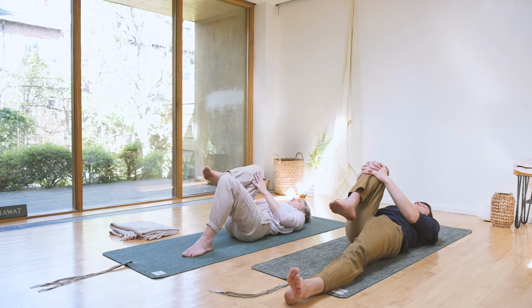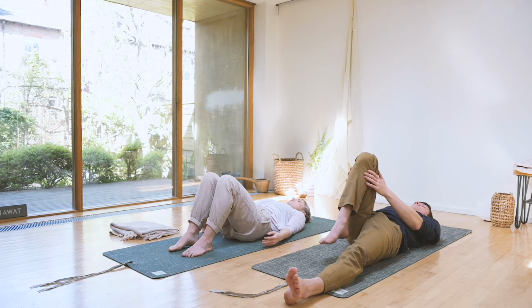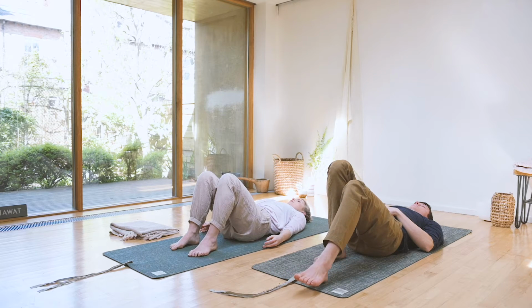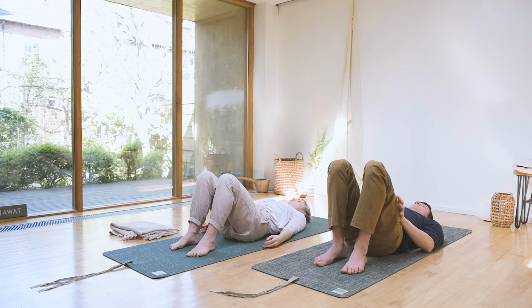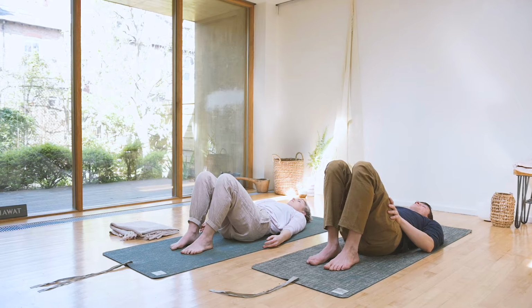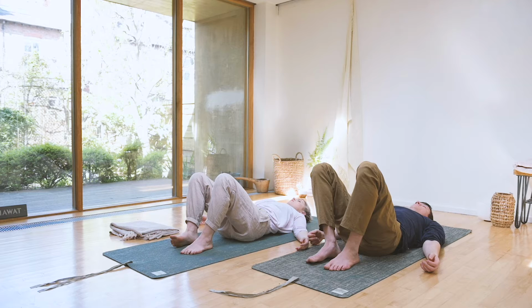And then take your right foot to the floor. If your left leg is outstretched, bring your left foot next to your right and wiggle your left foot into the middle now. Let your arms come out to the side and start to roll onto the outside of your right foot and begin to lower your right knee.